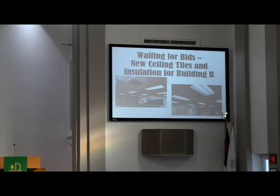And also, we're replacing ceiling tiles and insulation in Building B. You might notice it says waiting on bids. Right now, it's been very difficult to actually get bids and get contractors to commit to some things. There's, in case you haven't noticed, a supply chain issue, and also a lot of contractors are backlogged with work. So when we see waiting on bids, it's the fact that we're trying to be the best stewards of the money that has been donated.